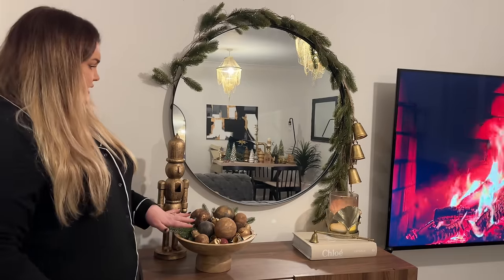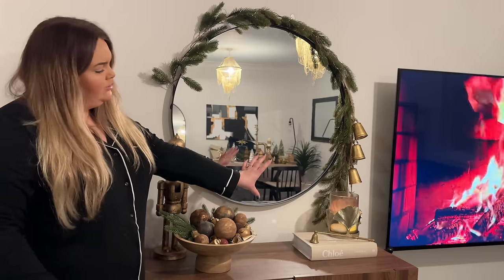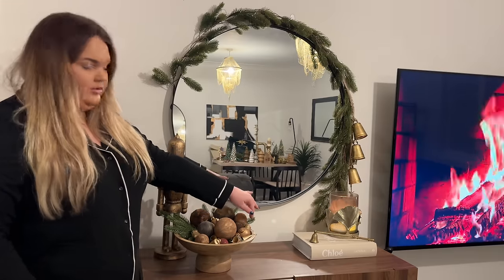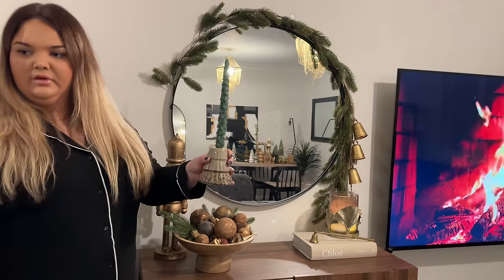Yeah. So I think we need a couple of trees or something at two different heights, maybe one with the candle and one on the sideboard. So we've got some taper candle holders from HomeSense that we thought would look nice here. And these were also from HomeSense, weren't they? Yeah. The trees. Yeah.